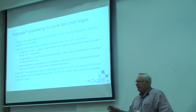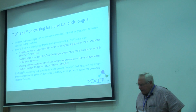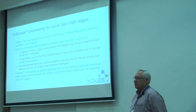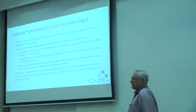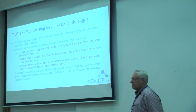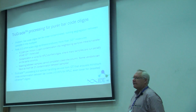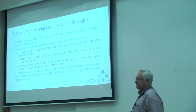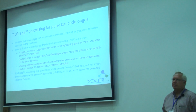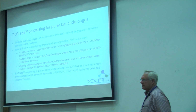Now, this isn't something we routinely advertise in the catalog, but it's something you need to think about. If you're using kits, your linkers come with a kit, and there's not a whole lot of thinking to be done with it. But if you're doing something novel or different, you may order your own custom adapters. Or if you're starting to set up a sequencing core, you may want to start ordering adapters yourselves and get them a lot cheaper than buying in the kit.